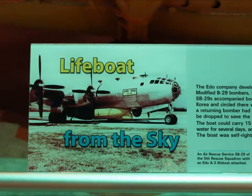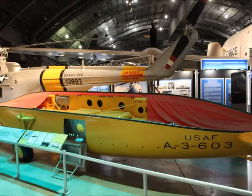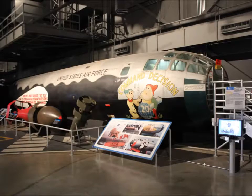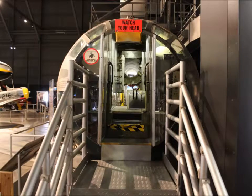This is a lifeboat that's dropped from the plane as part of the rescue package. This is a bomber you can climb through, and the first thing you're going to notice is it's really small.